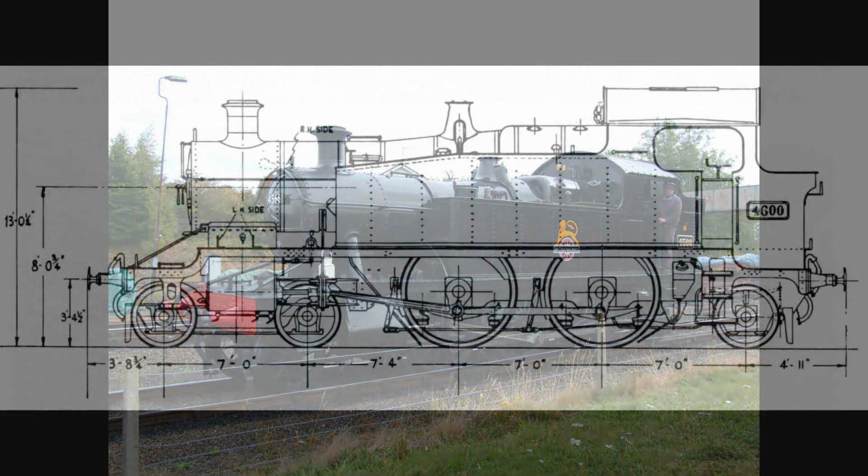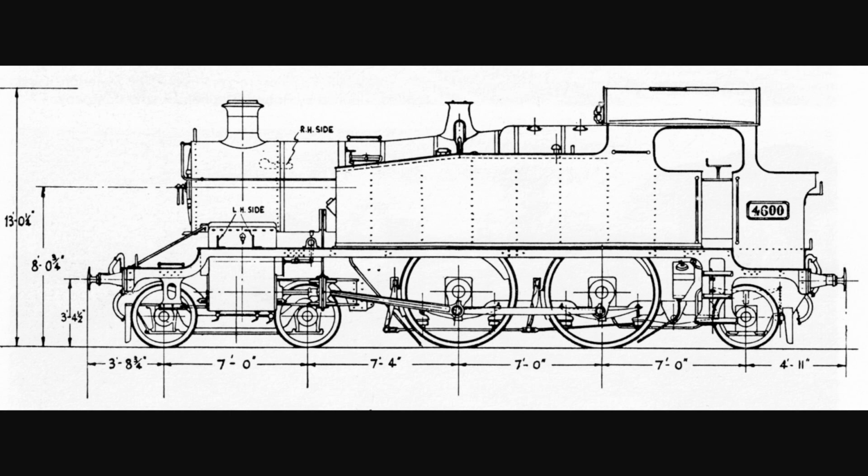Also designed by Churchward. The GWR had already tried out Prairie tanks, and with nearly 500 of them being built between 1903 and 49, across 7 variants of large Prairies and 3 variants of small Prairies, with the 4500s being the second variant of the small Prairie family, it's fair to say that they had proven to be a great success across the entire GWR system.